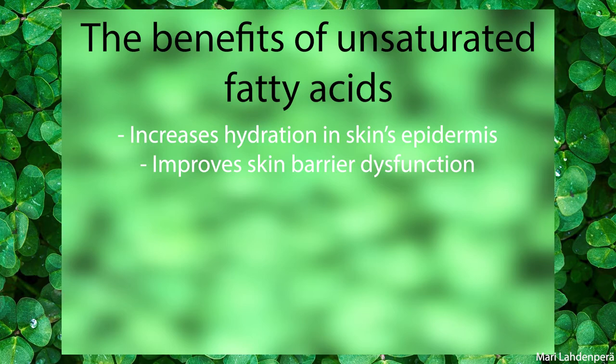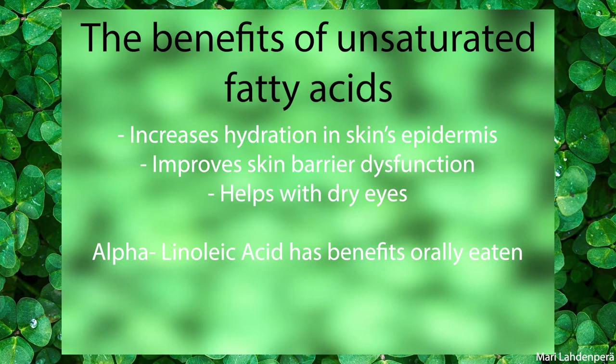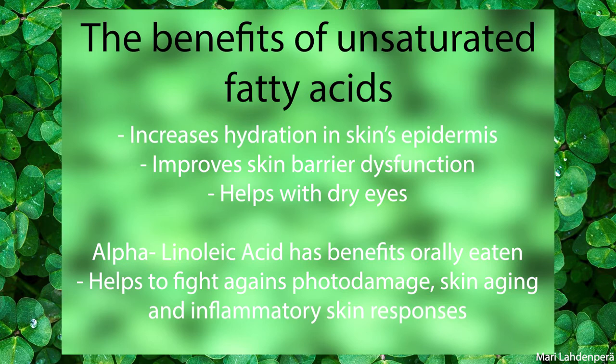Alpha-linolenic acid has been scientifically proven to significantly improve dry eyes, but topical application of alpha-linolenic acid is not researched on humans. Alpha-linolenic acid has proven to have a lot of benefits when orally eaten as a supplement. These benefits help to fight against UV-induced photodamage, skin aging, and inflammatory skin responses.